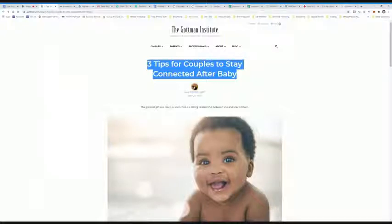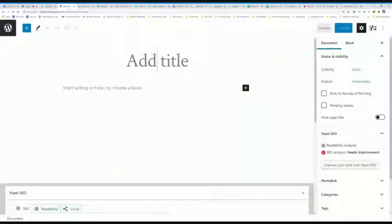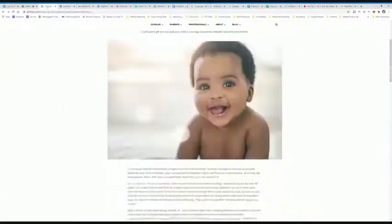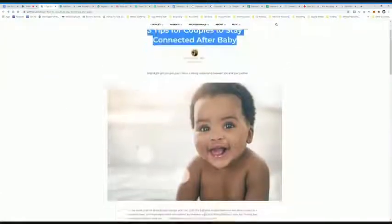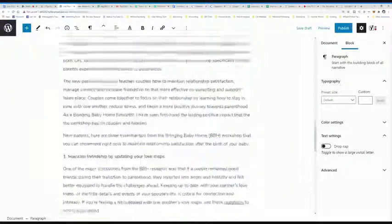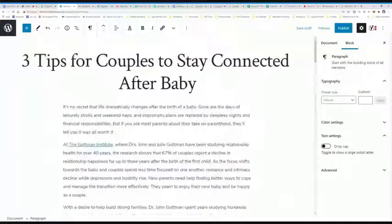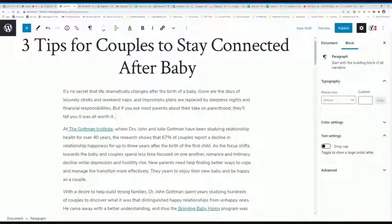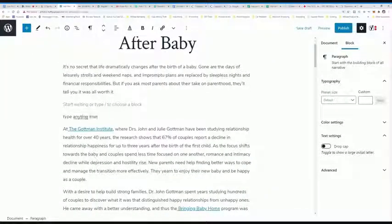What we can do is take that. I'm actually not going to publish this, but we're going to use this as an example. So we put your title right here. And then we would throw in your article right here. Okay. So this is pretty basic, right? We've got the article here. We've got the title right here. And you could pretty much type anything that you want right here.